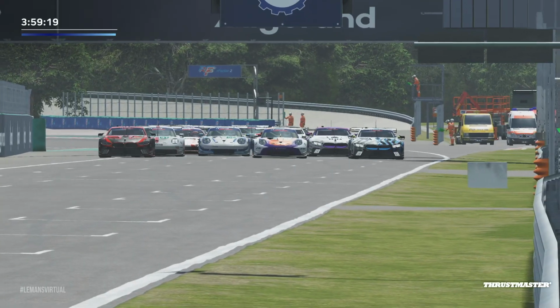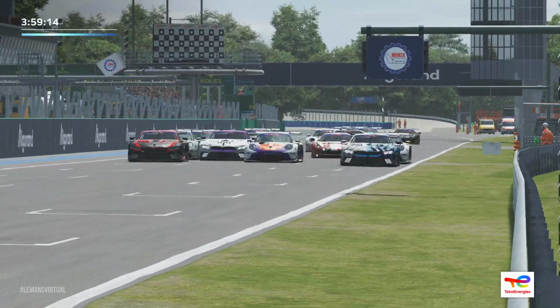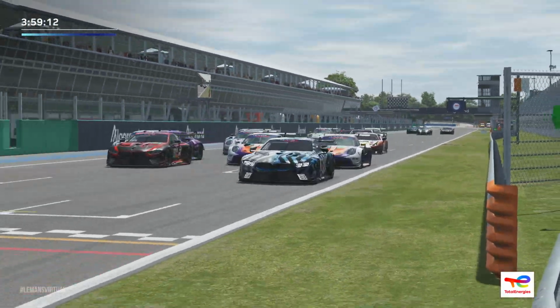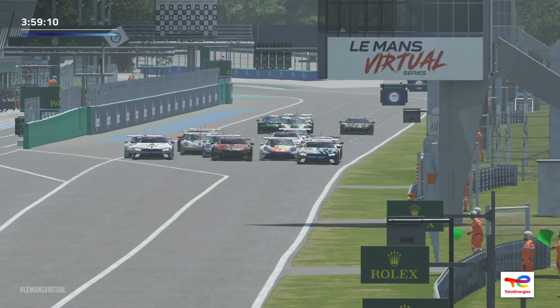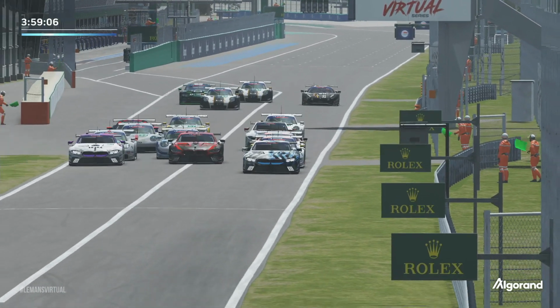So the GTE field again, they break early. Whoa. Crikey, that's about it. This is not 250 motorcycle racing. A lot of jockeying for position. The BMW with the white, blue and black, that's your pole sitter. So Team Redline's Kevin Siggy, he's got the racing line.